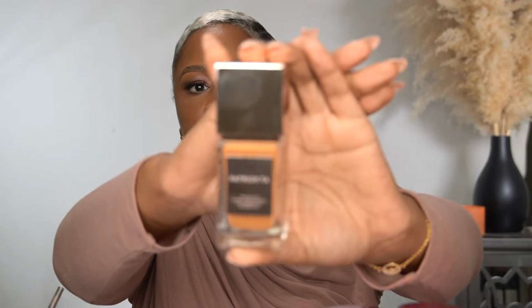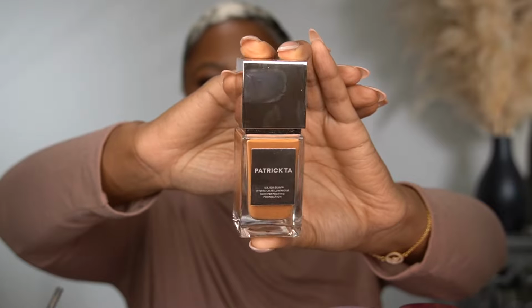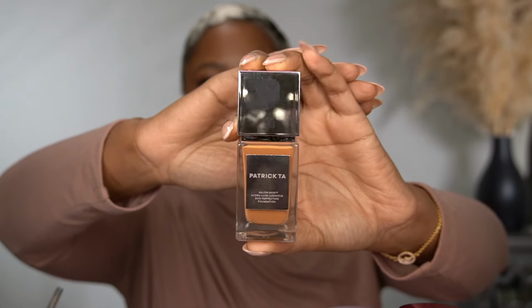So first up is Pkwy's new foundation. We're going to start off with this because I feel like this was the most anticipated release for August. It's the Major Skin Hydrolux Luminous Foundation. I really do love the packaging, y'all. So luxe, absolutely beautiful glass bottle.